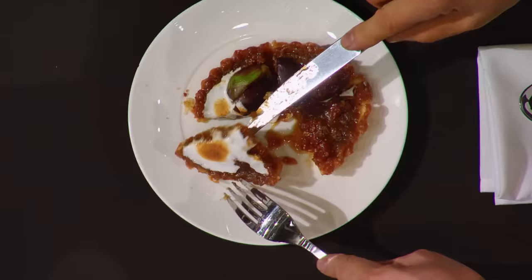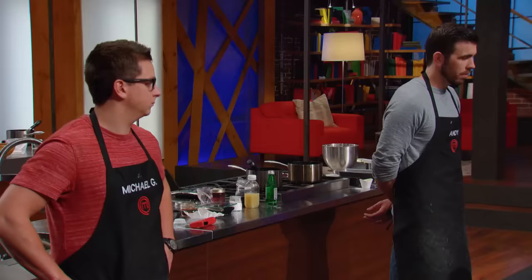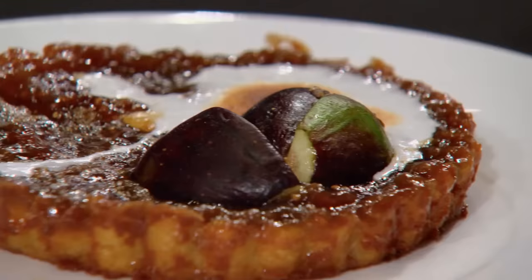Let's see the bottom. Well, it's actually not bad, okay? Maybe a little bit too thin. Let me taste it. You nailed it on the filling. Thanks, chef. The flavor's all there. Nice caramelization on the sugar. It may not look good, but I must say, tastes very good. Thank you, chef.